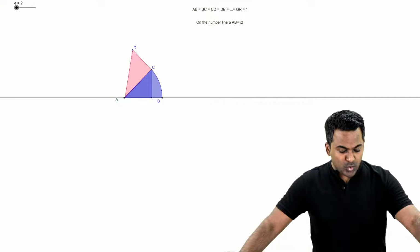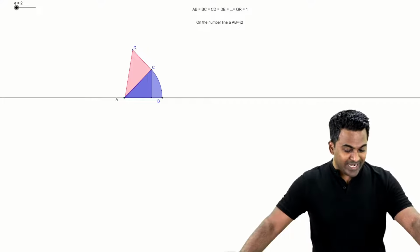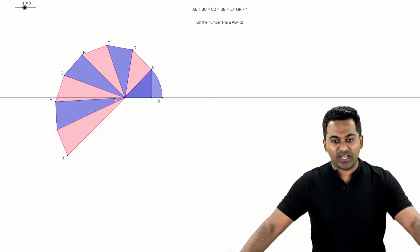Now AC is root 2, CD is 1. Then automatically AD becomes the hypotenuse, which is root 3. So AD is root 3, DE is 1, right? Then AE becomes root 4, root 5, root 6, root 7, root 8, root 9.